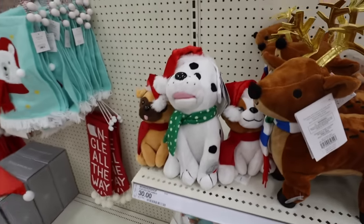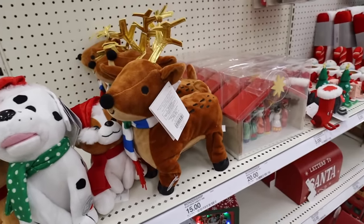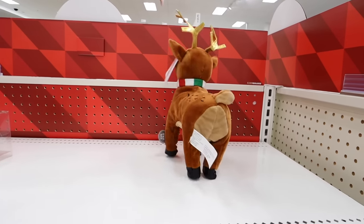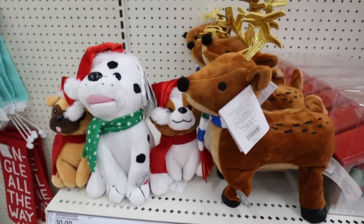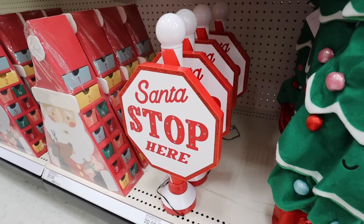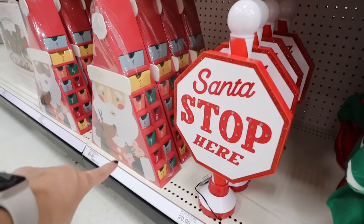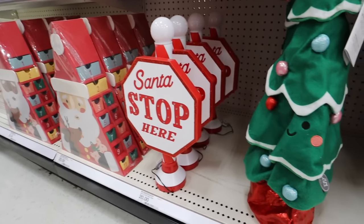It looks like they have a couple other ones, like this dog one, as well as a reindeer, but I have to see what they do. Okay, here is the reindeer. I must say, these are so cute, but they are so loud. This Santa Stop Here sign is an oldie but a goodie. That's $20. They also have this advent calendar that's like an A-frame and all of the little pockets are on the sides. That's really cute.